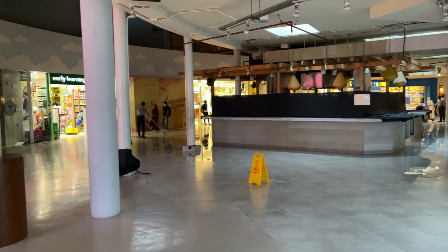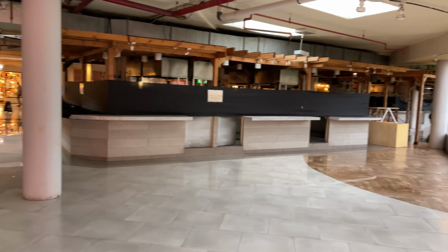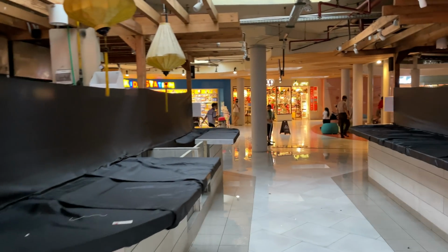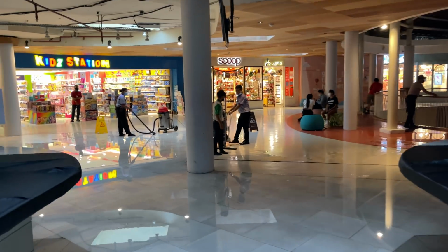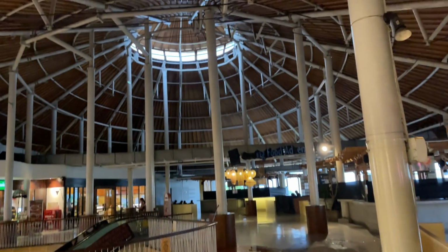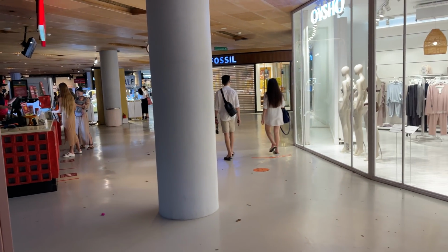This is the third and last floor in the Beach Walk Mall, and I'm extremely surprised as the food court is gone. They closed this, sorry for the inconvenience. I have no idea why it's like that, but it's so strange. And it's also very wet here on this floor. Look at the floor. The roof, I think, is leaking.